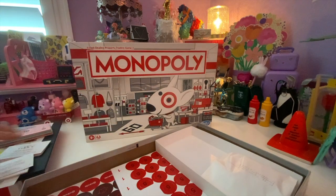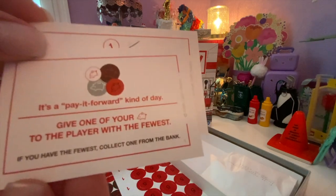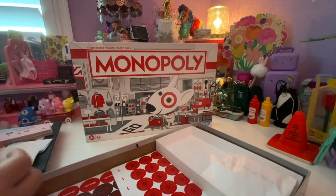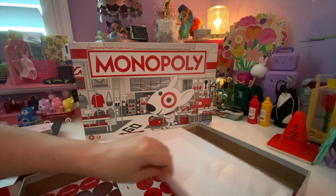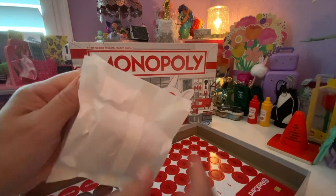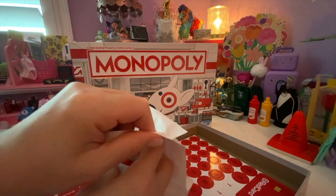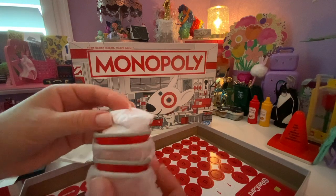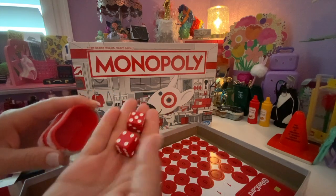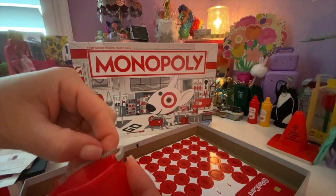Okay, so those are the chance cards. Take one. Okay. Alright, so I believe these are the pieces. Oh my gosh. Yes. So there's some pieces, but look. Here's the dice. They're red, of course. And then this is too cute. Oh no, the handle doesn't move.